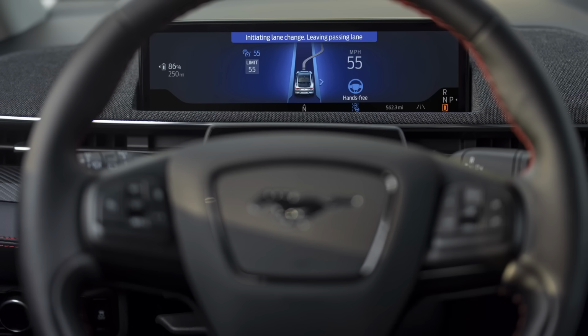I won't show this because I have a little bit of an animation that's showing some of the new features of BlueCruise 1.5, including automatic lane changes. Right now with BlueCruise 1.3 that we have on our car, to initiate a lane change, we have to tap the blinker, and then it will initiate a lane change if it's clear and safe to do so.